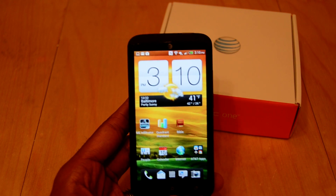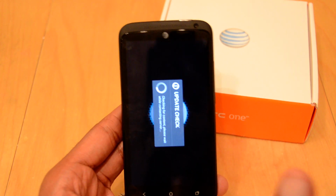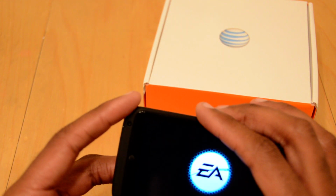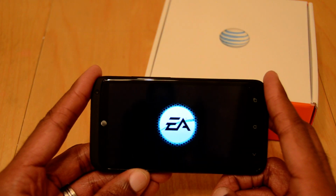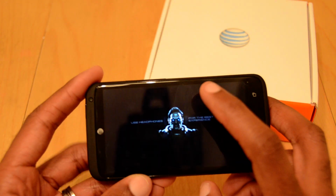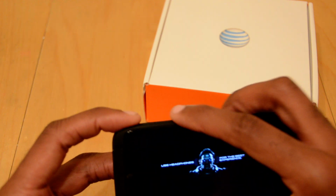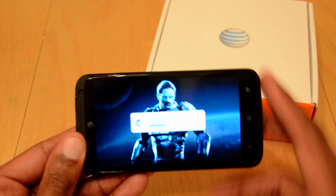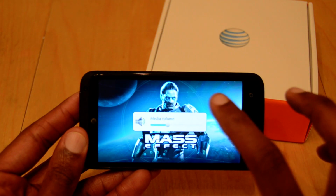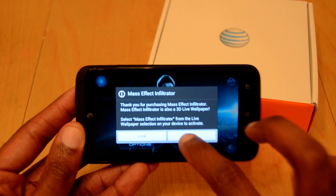Full review, HTC One X Plus. Very, very nice device. I'm just going to start off saying, I've definitely noticed a performance increase using this over the original HTC One. Number one, this does have a Tegra 3 processor. This is the quad-core chip. The first one didn't have a quad-core chip. It only had the dual-core because they couldn't use LTE radios at the time.